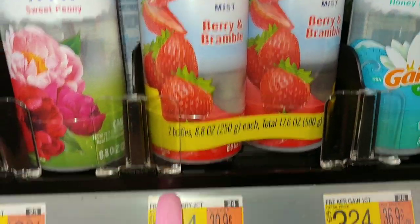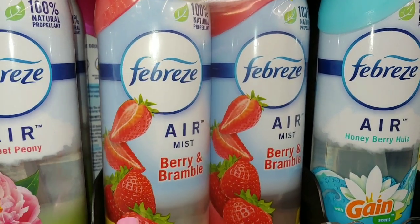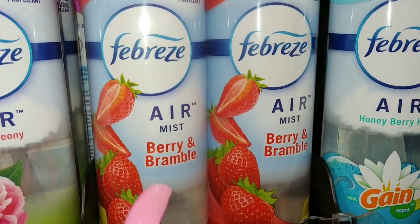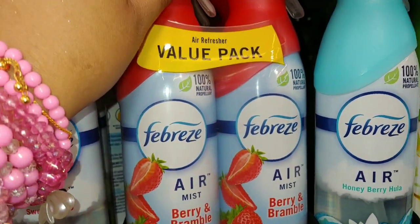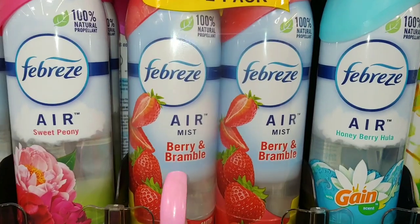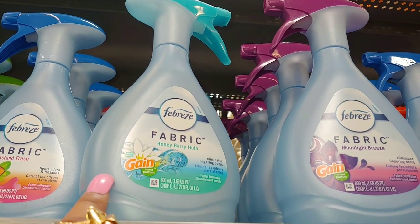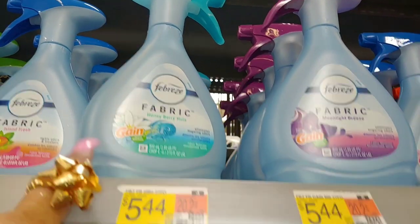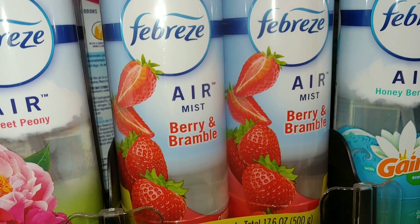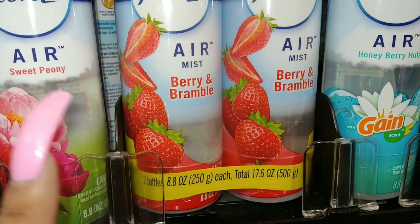This is one of my favorites. I'm gonna go ahead and get this one. It's a 2-pack and it's $5.44. Berry and Bramble, one of my favorites from Febreze. I got this a couple of years ago from Dollar General, so they do have it here at Walmart. And they do have this in a Febreze fabric, with this Berry and Bramble collection. They just ran out here, so I can't show it to you, but I do have it at home, and I did take a picture.